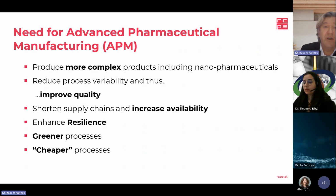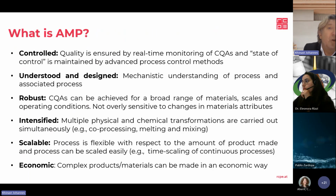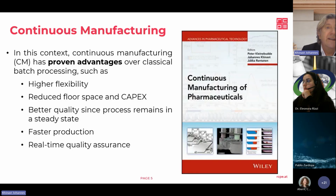So cheaper is important. It's also important with respect to Far East producers, which can, of course, produce at much lower cost. So, and that's my conviction, we need in Europe better technology, faster technology, and cheaper and greener technology in order to compete with other regions in the world. And this is especially true for nanopharmaceuticals, which are such complex things. I don't want to go too much into this idea of advanced pharmaceutical manufacturing, but being controlled, being understood, having an ability to model those systems, have a robust process which doesn't run out of its specifications if there's a small change in the inlet parameters. All of this is increasingly important.